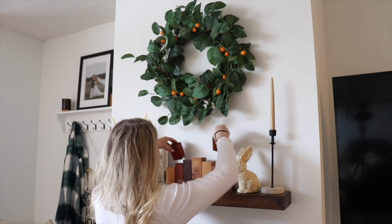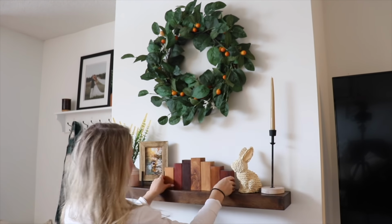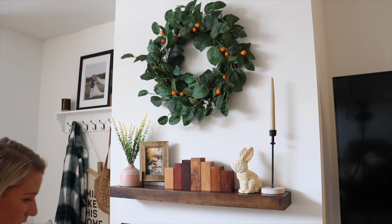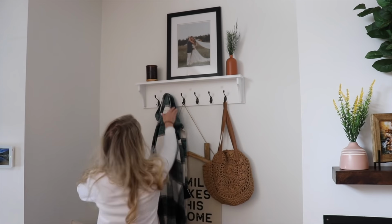I have had a couple questions about what these blocks are that we keep on our mantle, and that's something that Nate made when he was younger. It's pretty significant to our family, but anyway, that's why we keep it on the mantle.